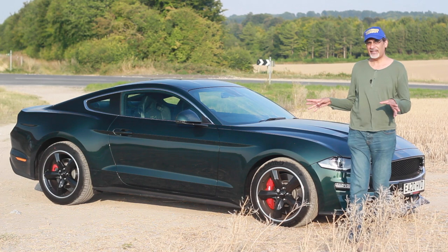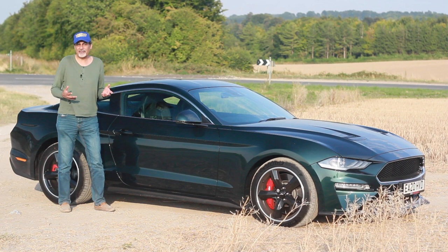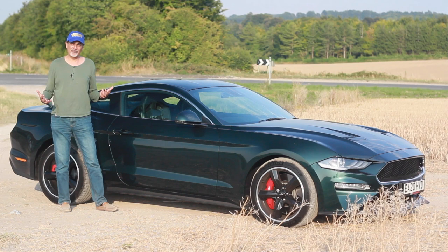Now, this isn't the biggest muscle car. That honor goes to the Dodge Challenger. I have driven lots of Mustangs, including classic ones, Roush Mustangs, Shelbys, and of course, plenty of these. I've never really felt that they were big cars until I drove one here in the UK. It seems to have grown on British roads.